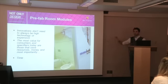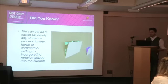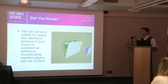So these bathrooms are prefabbed in the factory and then craned in, and it's two connections, electrical and plumbing, that's it. So there's opportunities in all sorts of different areas to apply new technology in ceramics to revolutionize the way we build today. Now this one is a reactive glaze that reacts to the natural electrical charge of our body.